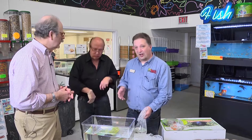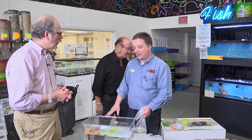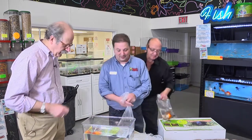Just a hood, because will they jump? These guys don't jump. They can't jump, really. But it's good to keep the hood on to keep the evaporation down. Partial water change too, because of the ammonia. A one-third water change.